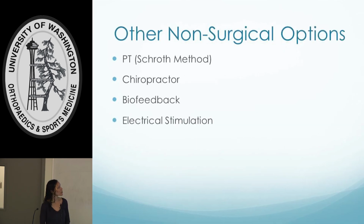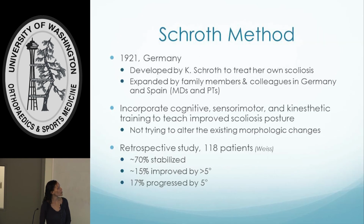So other non-surgical options are physical therapy, chiropractor, biofeedback, and electrical stimulation. And the Schroth method is actually something that we're doing at Seattle Children's, and our physical therapists have been trained to be able to do, and I'll tell you a little bit more about that. So the Schroth method was invented by Schroth, who invented it to treat her own scoliosis, and expanded onto other family members and other physicians in Germany and Spain, and became a method to try to actually prevent progression, and some people feel like maybe it could be a little bit corrective.